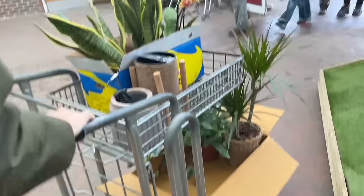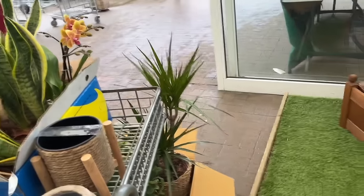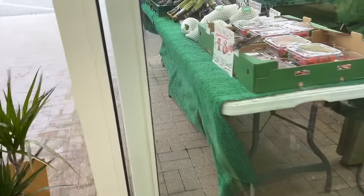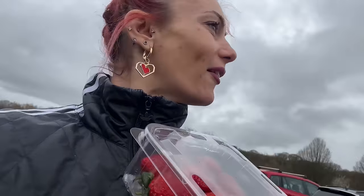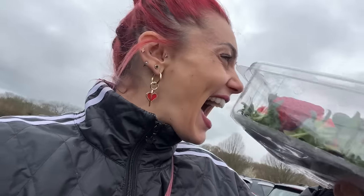Success, Zoe. We got plants, but I think I might buy a punnet of strawberries to make a nice strawberry cake. I just got a free punnet of strawberries. Did you? Yeah, because she said if I have a selfie with her, she'll give me one.